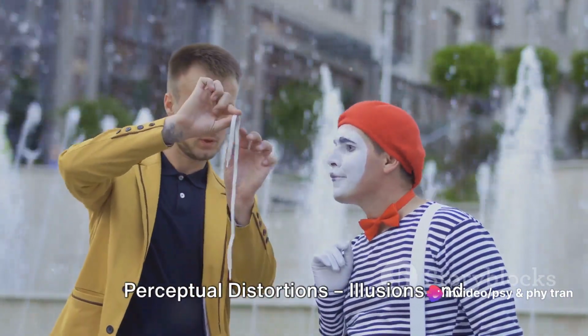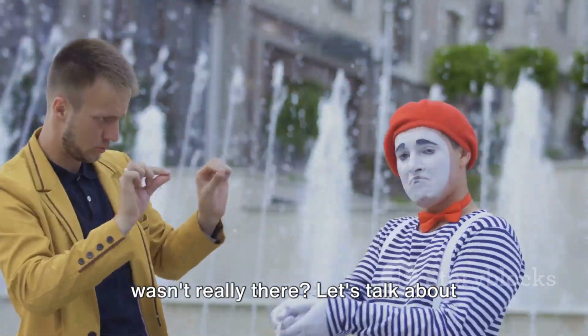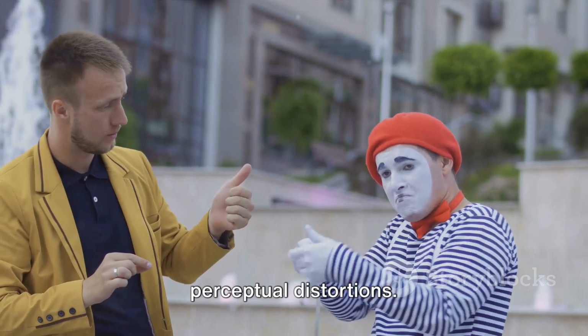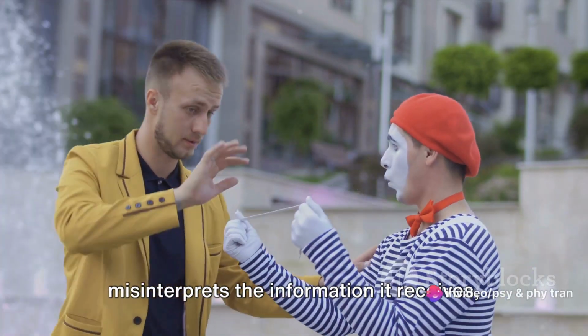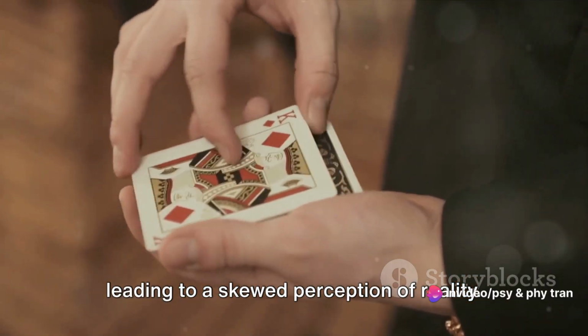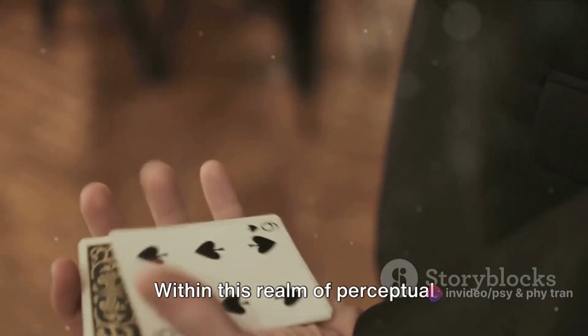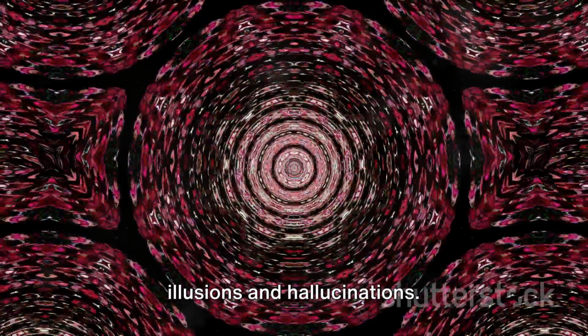Perceptual distortions, illusions, and hallucinations. Ever seen something that wasn't really there? Let's talk about perceptual distortions. These distortions occur when our brain misinterprets the information it receives, leading to a skewed perception of reality. Within this realm of perceptual distortions, we find 2 key players: illusions and hallucinations.